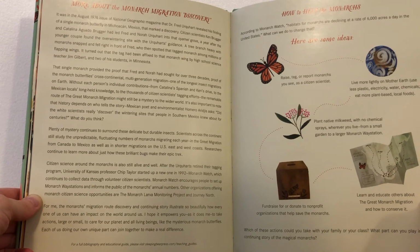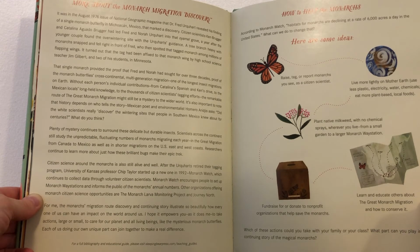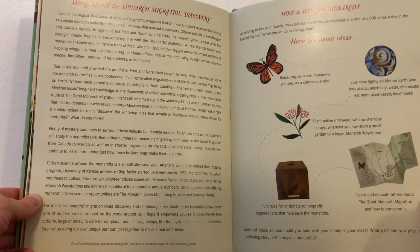Plenty of mystery continues to surround these delicate but durable insects. Scientists across the continent still study the unpredictable, fluctuating numbers of monarchs migrating each year, in the Great Migration from Canada to Mexico, as well as in shorter migrations on the U.S. east and west coasts. Researchers continue to learn more about just how these brilliant bugs make their epic trek. Citizen science around the monarchs is also still alive and well.